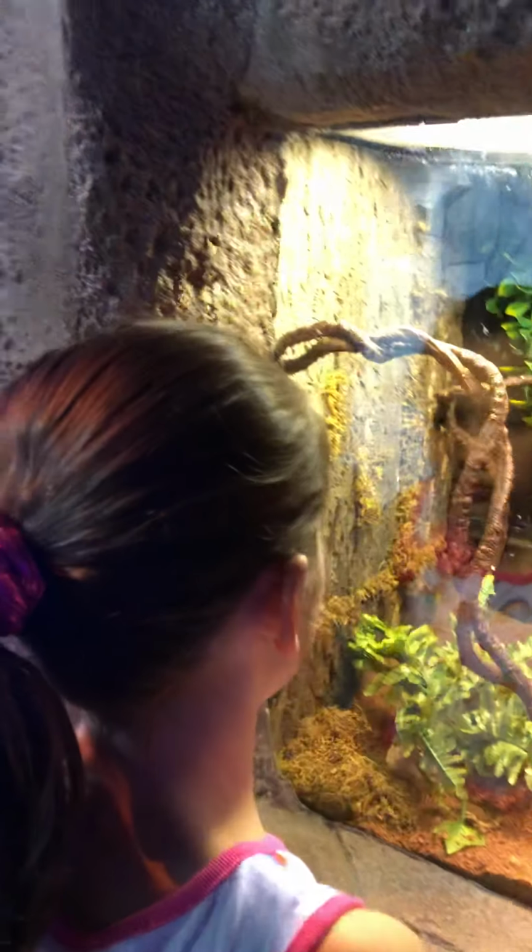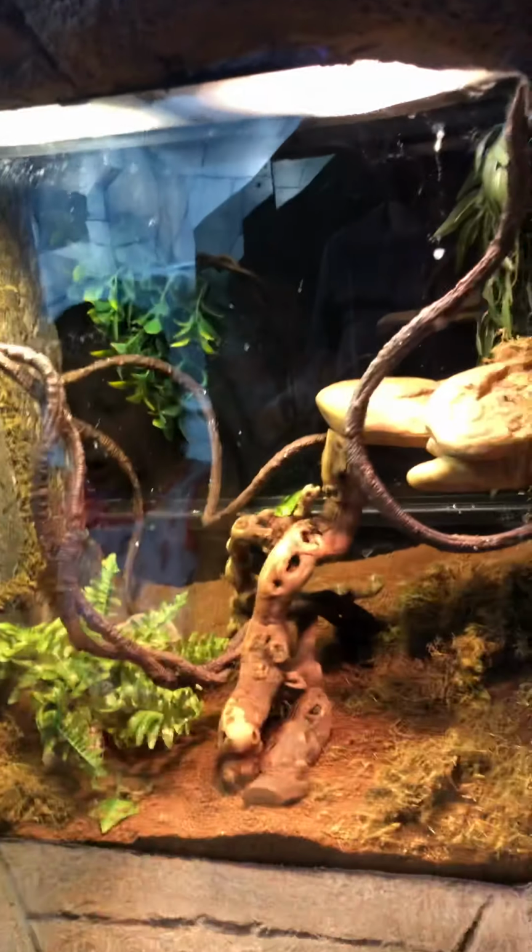I don't know. This is a gecko. I did not see it. Right there. I didn't see it either. It's right there. The crab. The sea crab. Yeah. Seahorses. Those are seahorses. A seahorse.